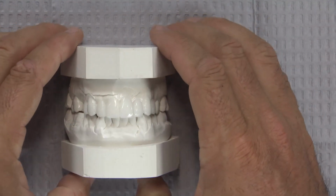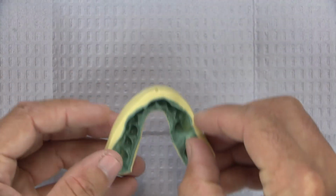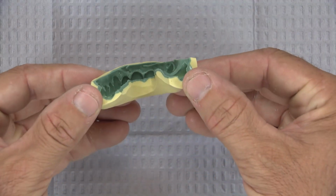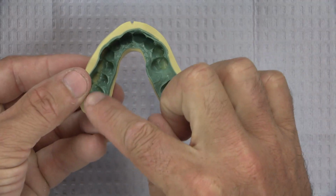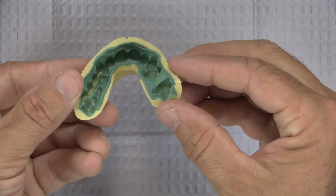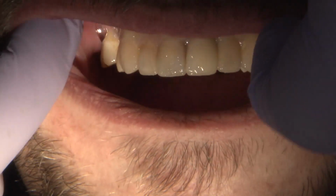Well, I'd like to request my doctor's diagnostic wax models along with two additional items. I'll ask for a putty fabricated stent, simply made from Glidewell's own Capture VPS material. This stent comes in handy on more than one occasion throughout treatment. We can first use it as a mock-up stent with acrylic to show the patient how the wax teeth will look in the mouth.